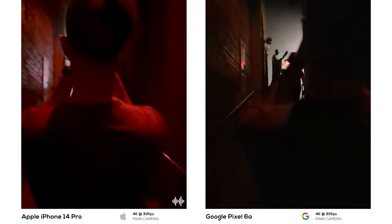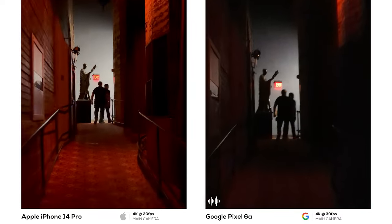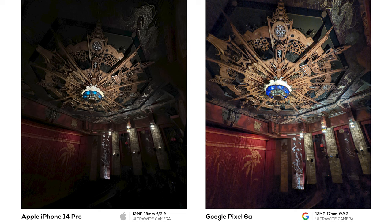With its ornamental facade and courtyard of famous family footprints, the TCL Chinese Theater is the most famous site in all of Hollywood.